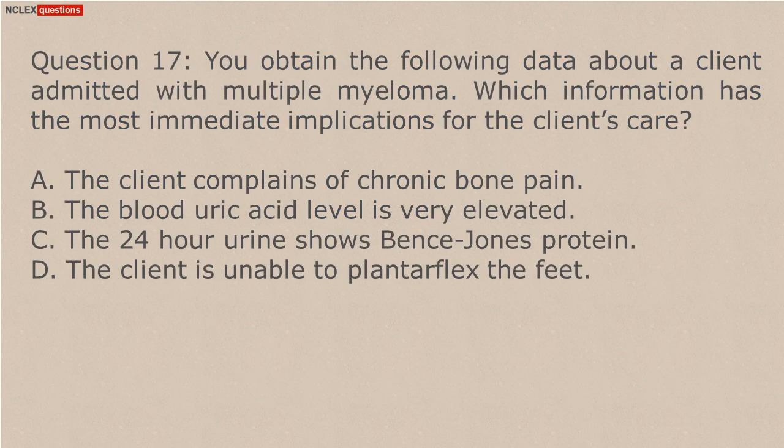Question 17. You obtain the following data about a client admitted with multiple myeloma. Which information has the most immediate implications for the client's care?